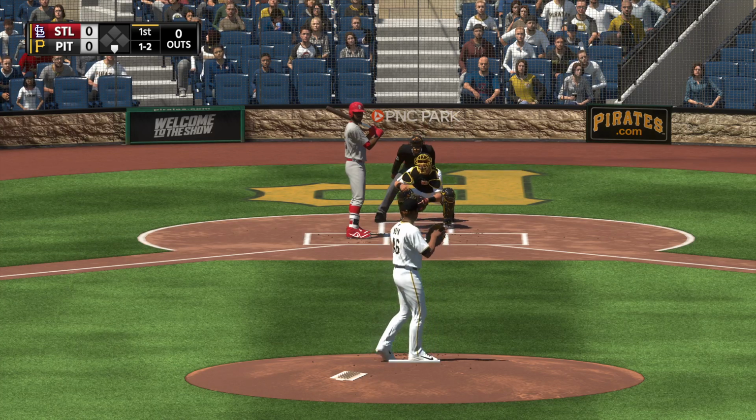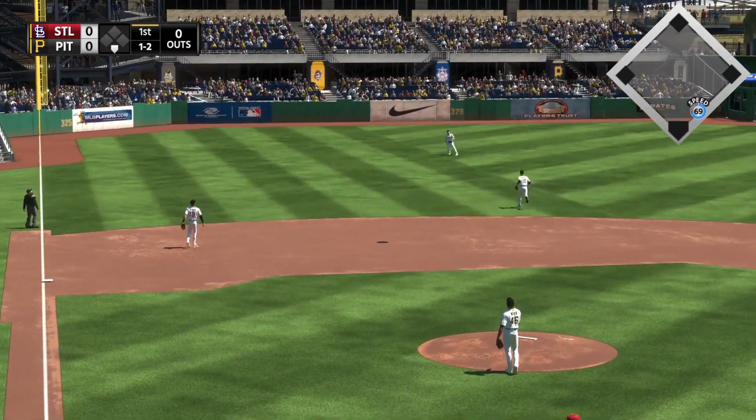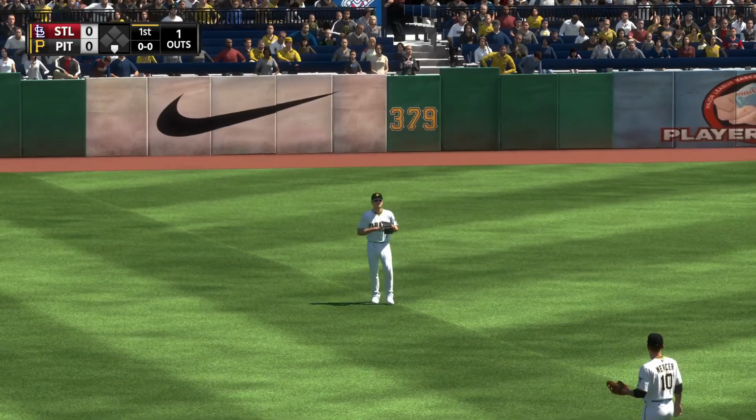The 1-2. That's lifted the other way out to left. Dickerson's there. And that's the first out of the inning.